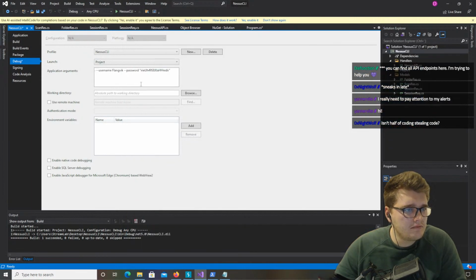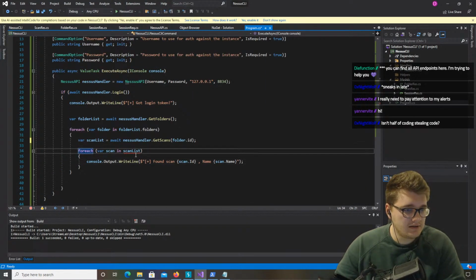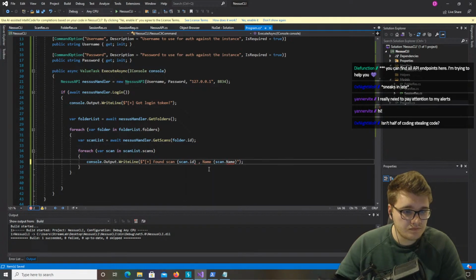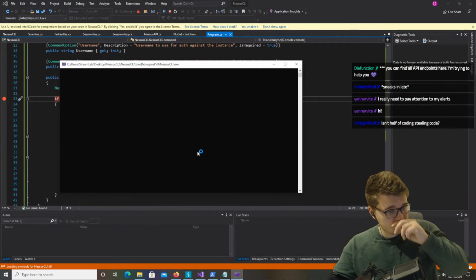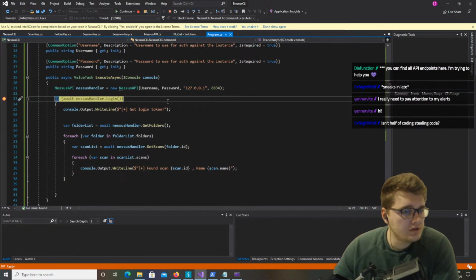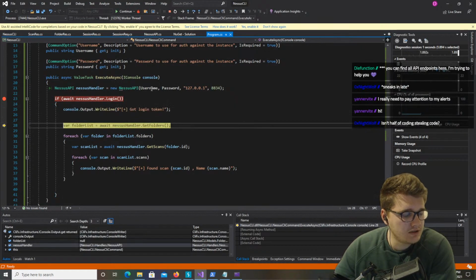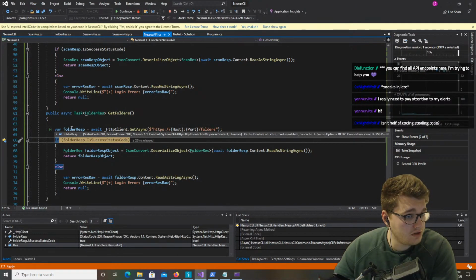Smack them in here, save it, and then when I run it, the application should run with those commands. And then let's see what happens. So it got the login. Great. Let's go into the get folders function. Let's see that resolved correctly. It got a 200. That's great.